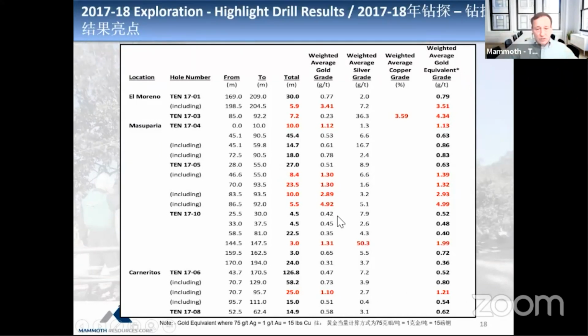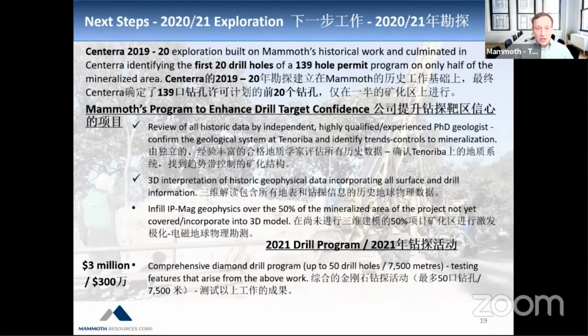So these are the results that we got in our program testing some of our geophysics, but we've not followed up on any of these yet. And there's all this other potential over this 4 to 7 kilometer trend. So what we want to do next: Centerra had the project and advanced it to a certain stage, but unfortunately they left. And so there's the question of, well, what did they do and what were the benefits?